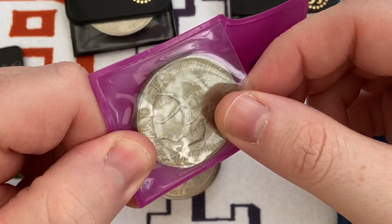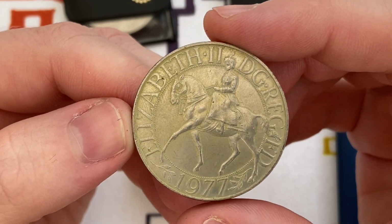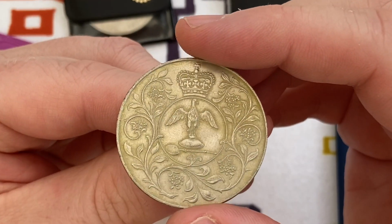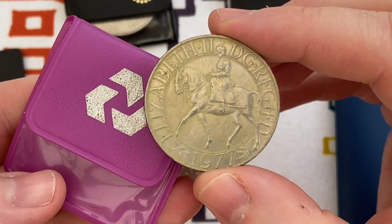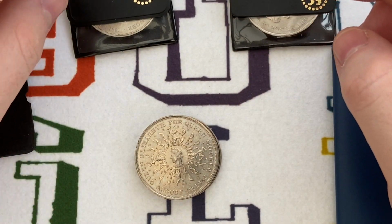So this one here is in a nice little NatWest pouch. So I think a lot of these were given away at the time for the Queen's coronation. There's the Queen on the horse. 25 years of her being on the throne. So I've got plenty of these, all in different packages. First one that I've had in a NatWest envelope though. So yeah, loads of them. 37 million were circulated.